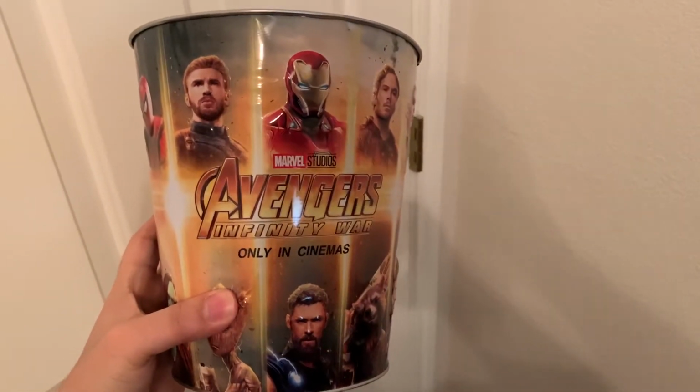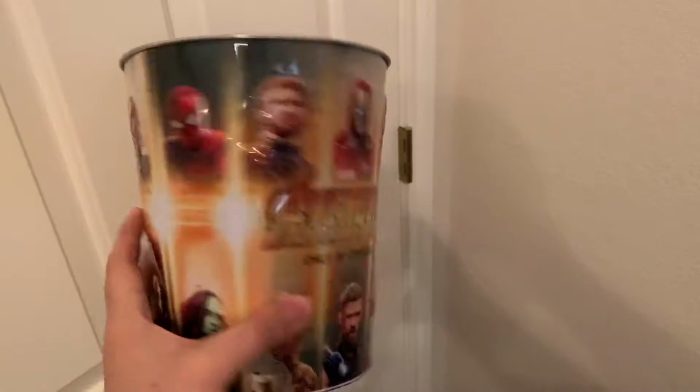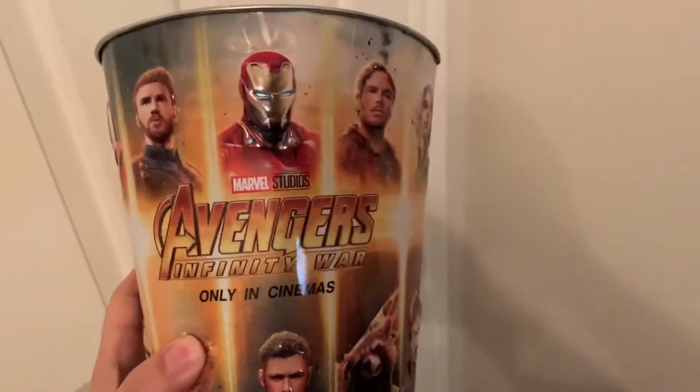Over here we have the Avengers Infinity War popcorn bucket. I got this when my father and I went to go see this on opening night. This was quite the film, let me tell you.